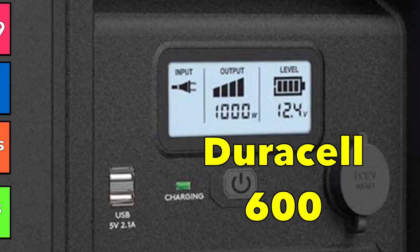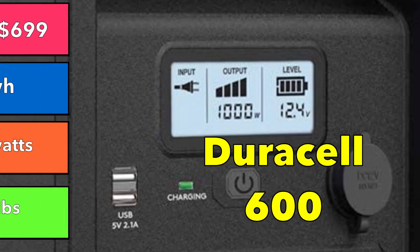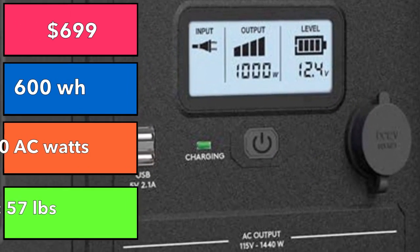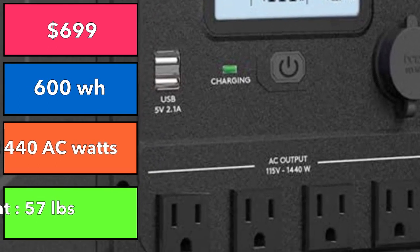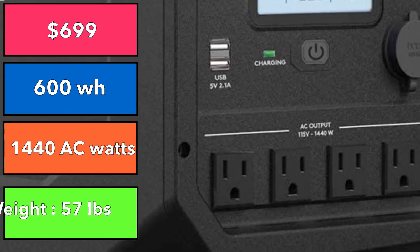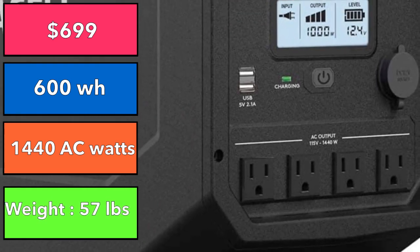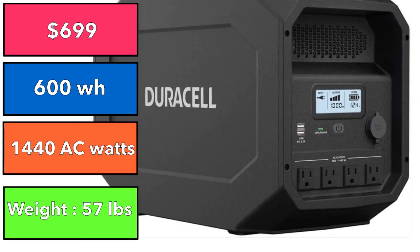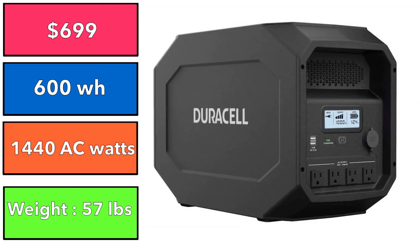Let's start with number 5, and that's the Duracell 600. This is the only AGM based battery in the lineup, $699 on Amazon. It packs about 600 watt hours of power, which is reasonable but not too great. But its output is 1440 AC watts, which is super. And because it's an AGM battery, it weighs about 57 pounds, which is significantly higher than the other guys.